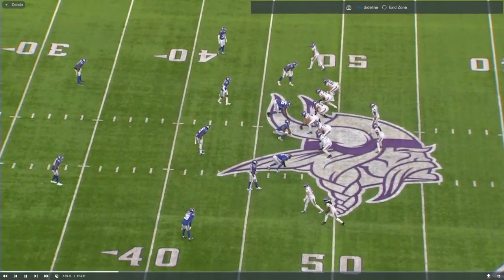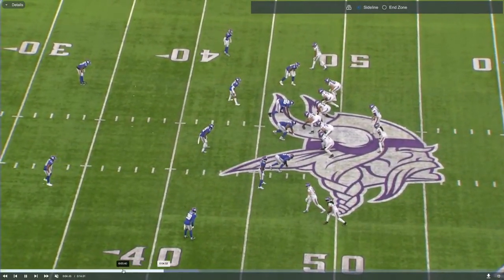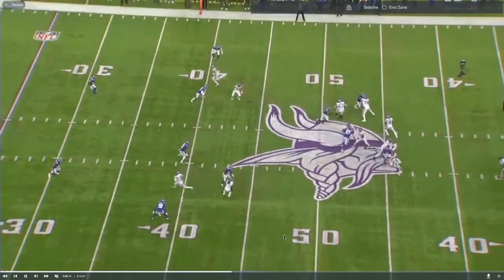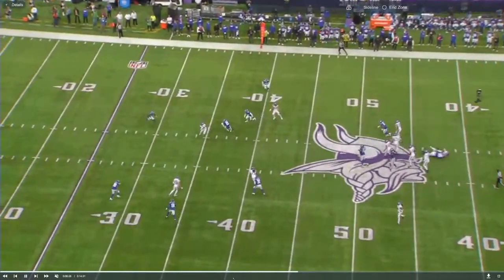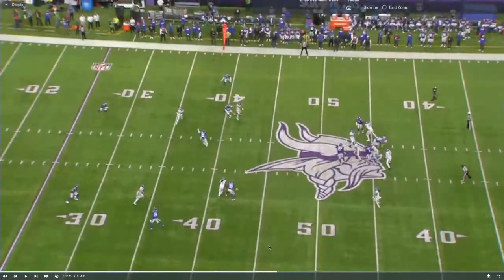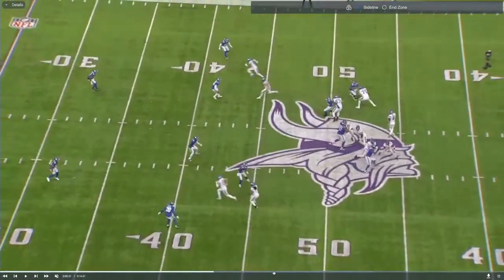But here on the 2nd and 9, it's going to happen right there. Just a little dig route from Justin Jefferson, and this is a good job by Cousins to anticipate the window of where to throw this into. And look how tight this window is. I mean, look, he's throwing that in between defenders. And Landon Collins recognizes what's going on.